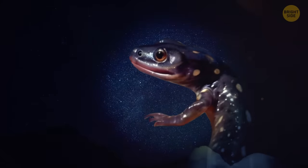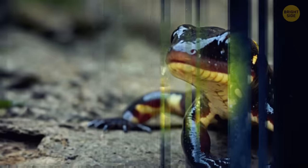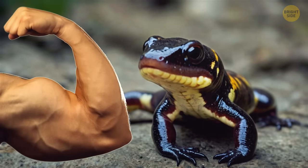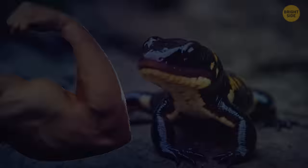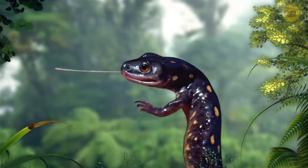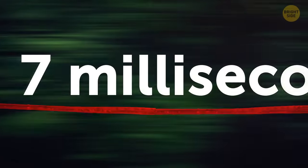It's nocturnal, and when threatened, it can release a nasty substance from its skin to protect itself from predators. However, a new study has found that this giant palm salamander has the most powerful muscle in the animal kingdom. It can shoot out its tongue with so much power that being snapped by it can cause serious damage. It can also extend its tongue more than half its body length in just 7 milliseconds.